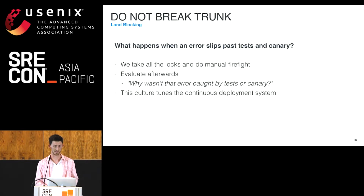But what happens when we miss something? We take the locks, controlling land to deploy and firefight. These are simple control mechanisms. They just stop the system from moving forward. Instagram has a good incident review culture. We always ask why it wasn't caught by tests or canary. This process and the culture tunes the deployment system, making it better over time, which means that the system is able to catch more and more subtle errors.